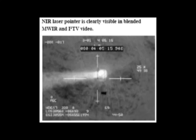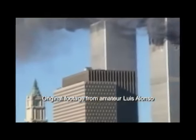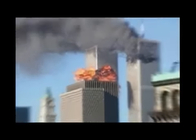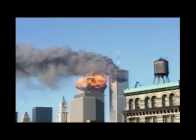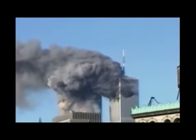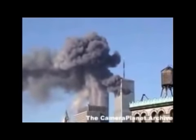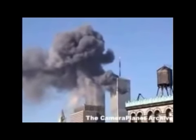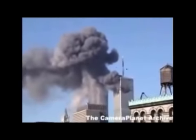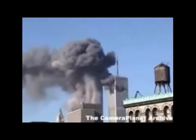This picture is an example of an infrared targeting laser from an airborne platform projecting onto a ground target. And here you can see the Boeing in its final moments and its sudden left-hand turn. What is an airborne platform, and were any seen in the video footage from 9/11? What may have appeared as a bird moving quickly from left to right was not a bird at all.